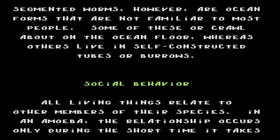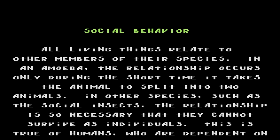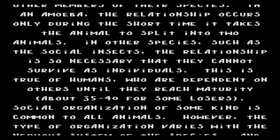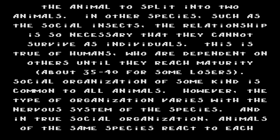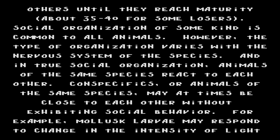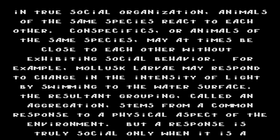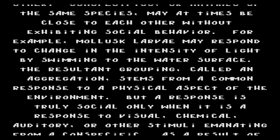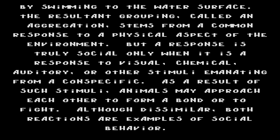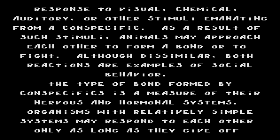Social behavior. All living things relate to other members of their species. In an amoeba, the relationship occurs only during the short time it takes the animal to split into two animals. In other species, such as... that got cut off. Close to each other without exhibiting social behavior. For example, mollusk larvae may respond to change in the intensity of light by swimming to the water surface. The resulting grouping, called an aggregation. Auditory or other stimulant. Immense behavior.